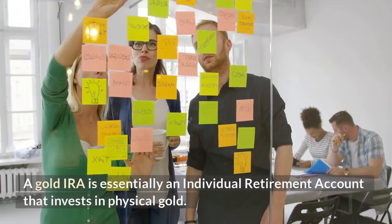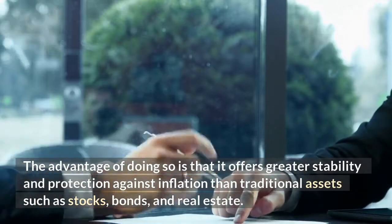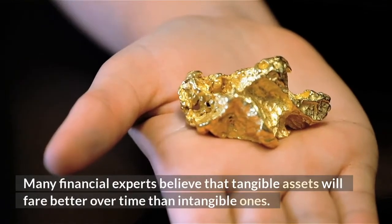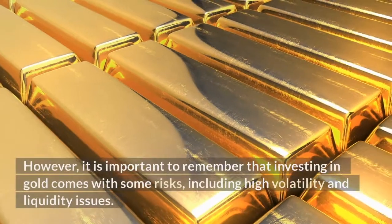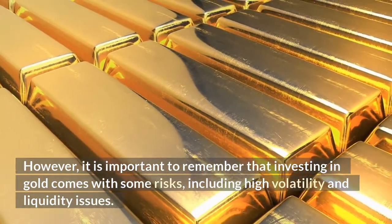A gold IRA is essentially an individual retirement account that invests in physical gold. The advantage of doing so is that it offers greater stability and protection against inflation than traditional assets such as stocks, bonds, and real estate. Many financial experts believe that tangible assets will fare better over time than intangible ones. However, it is important to remember that investing in gold comes with some risks, including high volatility and liquidity issues.